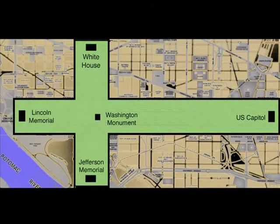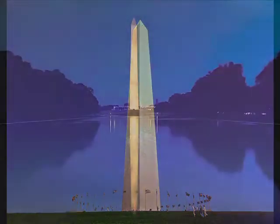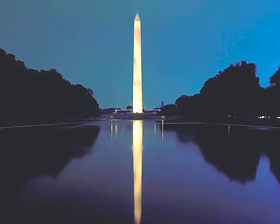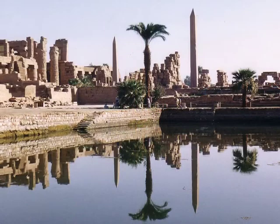In the center of the horizontal and vertical axis of this cross stands the Washington Monument, the ancient symbol representing the resurrected Asar. Not only is the Washington Monument an African symbol, but the idea of a reflection pool is also of African origin. Every temple in Kemet had Tekken, and a sacred lake is seen here in the Temple of Karnak.